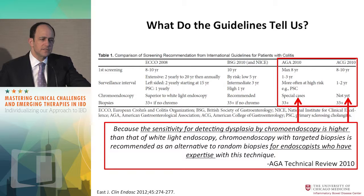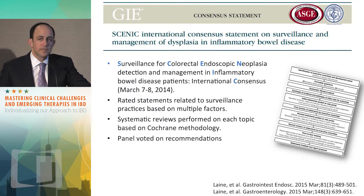And ECHO in 2008 acknowledged that chromo was better than white light, but didn't go so far as to say it should be done in everybody. So at least based on available published guidelines and specific to the United States, it's not yet recommended that you do chromo in everybody. However, there's a few things to keep in mind.